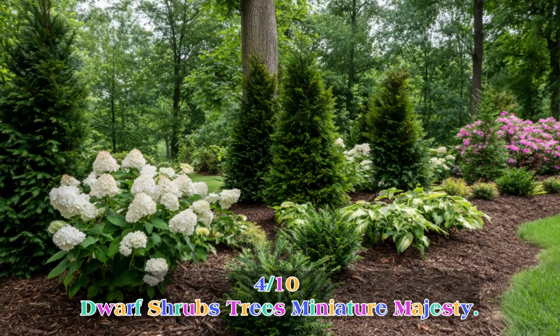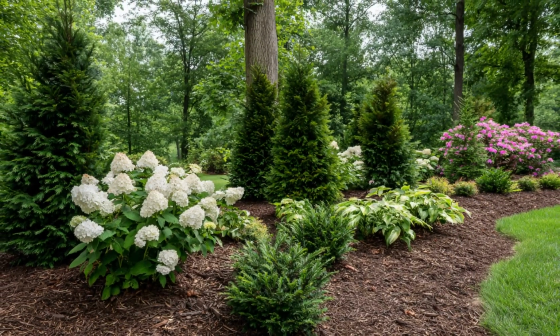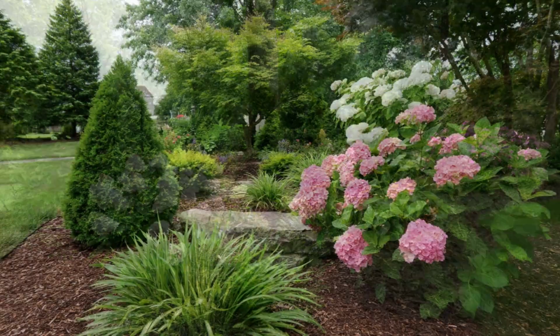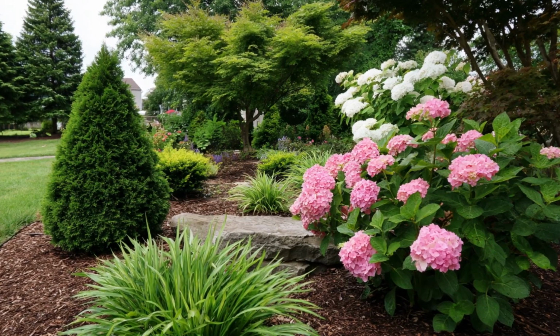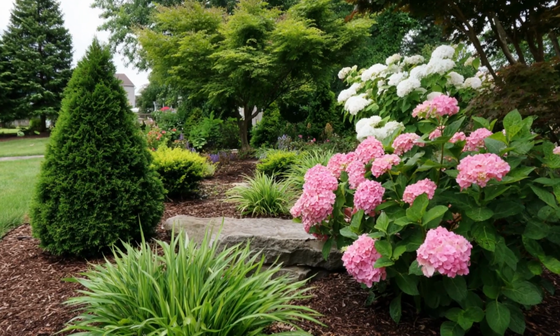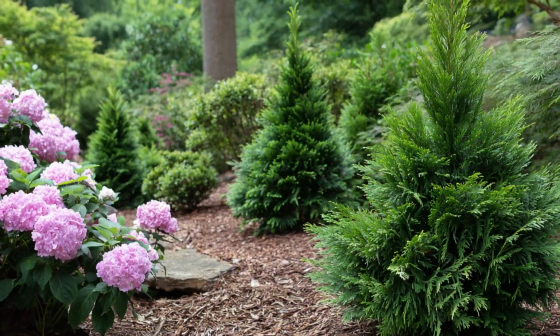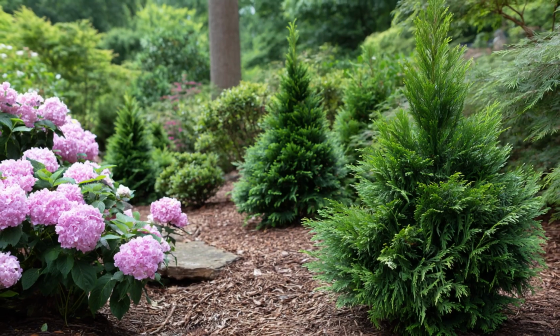Number 4. Dwarf shrubs and trees: miniature majesty. Dwarf boxwood hedges and miniature azaleas form sculptural silhouettes, their evergreen foliage providing year-round structure. A dwarf Japanese maple adds drama with delicate crimson leaves, while mulch beds keep the look polished and weed-free. These compact plants thrive in tight spaces, offering the grandeur of full-sized trees without overwhelming your yard.